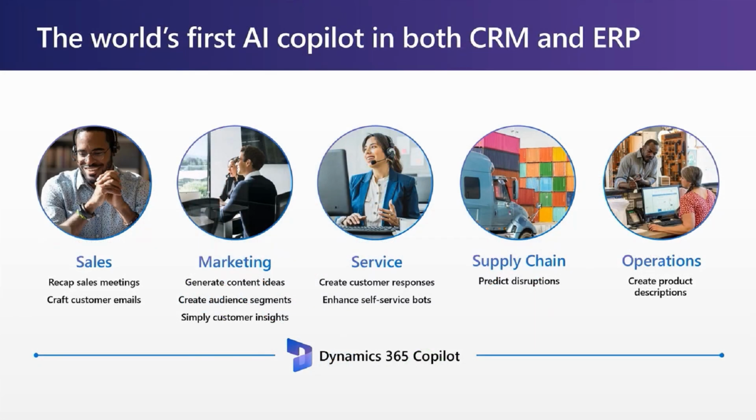Microsoft 365 Dynamics is a comprehensive suite of AI-based business applications that help you manage different aspects of your company, including sales, marketing, service, supply chain, and operations, etc. It's an all-in-one solution that integrates seamlessly with other Microsoft tools like Office 365 and Azure.